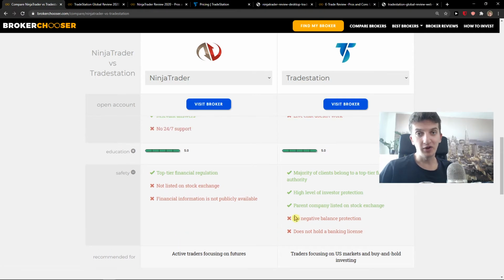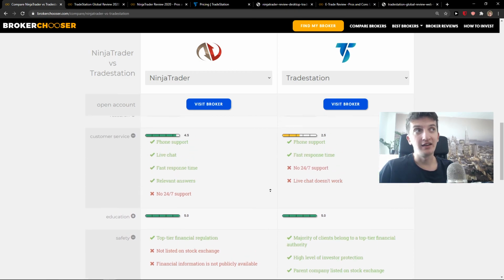Again, to summarize this: options, go with Robinhood or Tradestation. I would go with Robinhood. Futures, think about NinjaTrader, but see those withdrawal fees and inactivity fees, and also that you only have the desktop platform, which is not good from the UX and UI standpoint. The design and the user experience are not that good. So definitely check out Tradestation, and that's pretty much it.